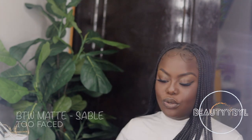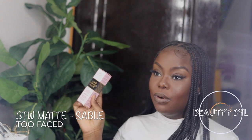Concealer in the color Rumor 6. Alright, you guys, this is the final look. New makeup, basically. The main things were new. This Too Faced Born This Way foundation in the color Sable. It's matte. I was nervous at first, but child, I look good.